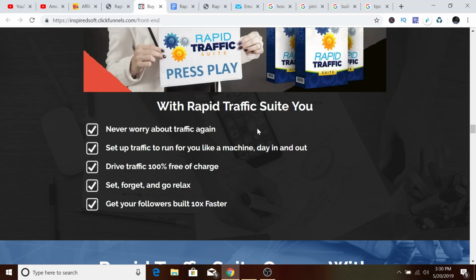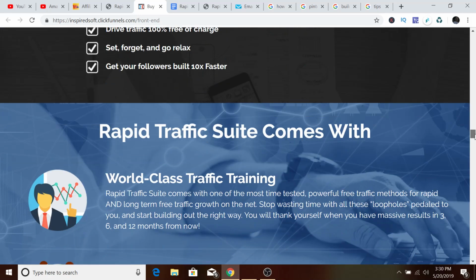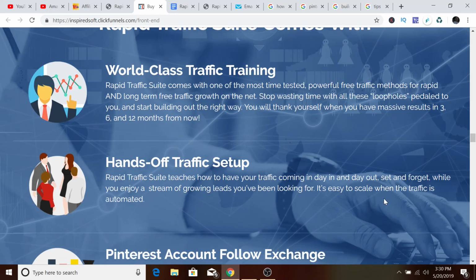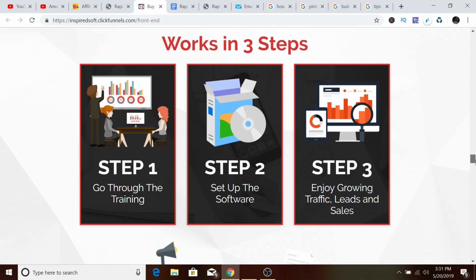So with Rapid Traffic Suite, you never worry about traffic. You can set up traffic to run for you like a machine, day in, day out. Drive traffic 100% free of charge. Set, forget, and relax. Get followers, build up 10x. So it's basically an all-in-one Pinterest marketing software. It comes with training, hands-off traffic setup methods, Pinterest account follow exchange, Pinterest group bot repository. So it's got a lot of features.